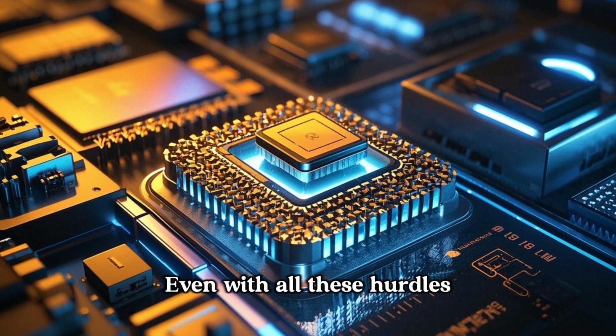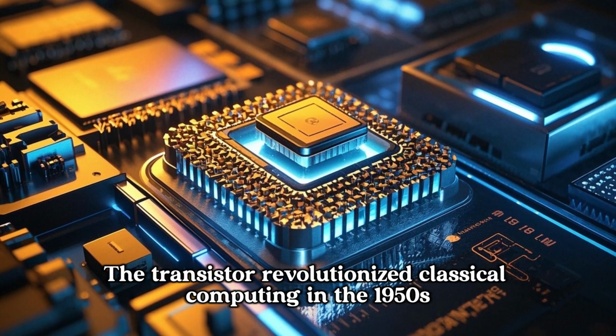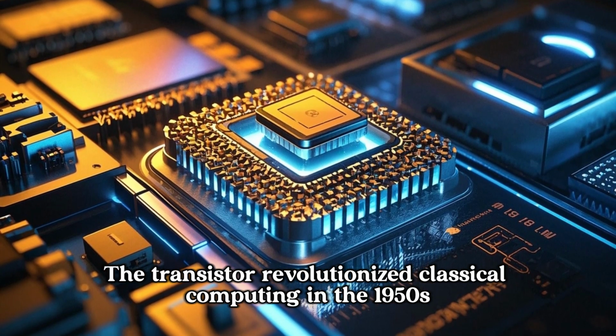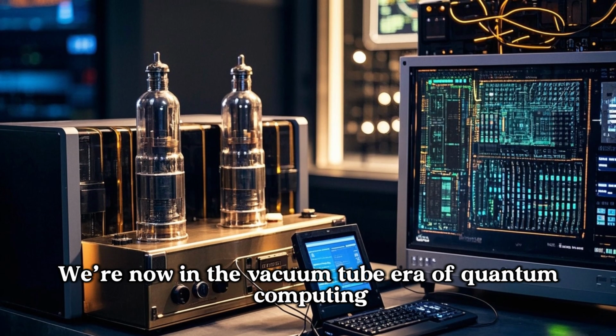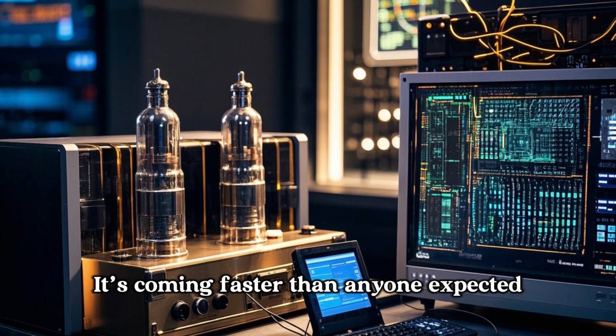Even with all these hurdles, the progress is accelerating. The transistor revolutionized classical computing in the 1950s. We're now in the vacuum tube era of quantum computing, but the transistor moment, it's coming faster than anyone expected.